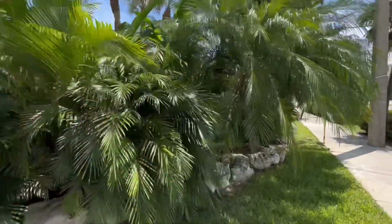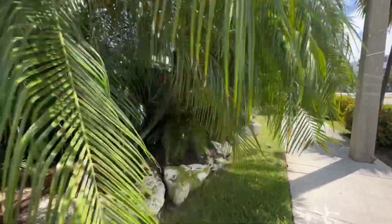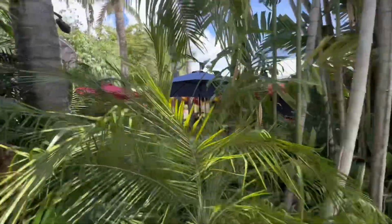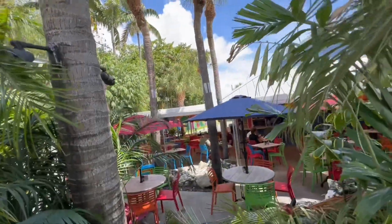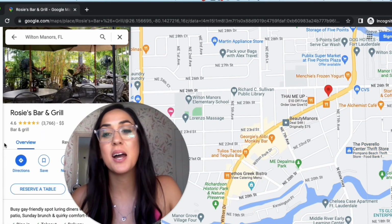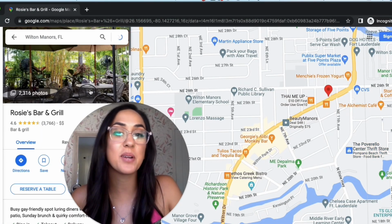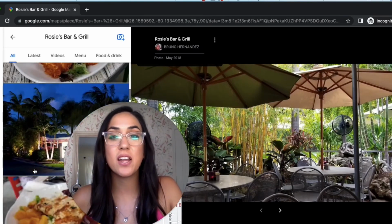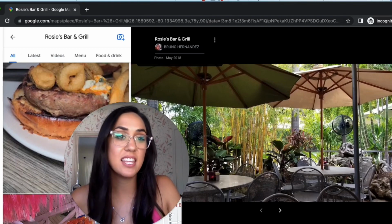It is more casual. You don't really have that upscale fine dining, white cloth with a server's bow tie kind of thing like you would in some fancy place such as Beverly Hills. So this is Rosie's Bar and Grill, great hot spot. A lot of locals love going there just to meet up with friends. Great food, great drinks, nothing too fancy.